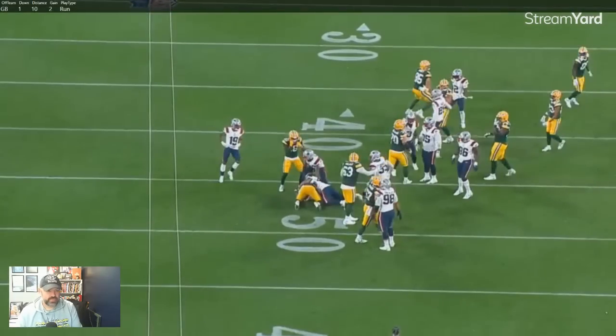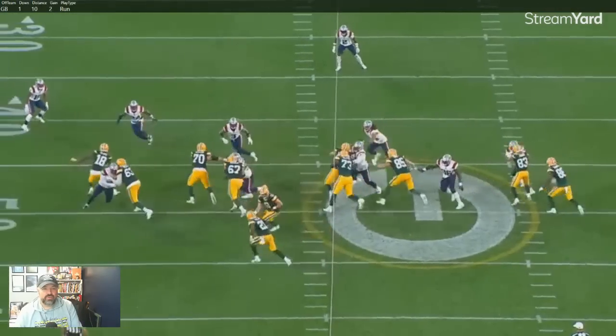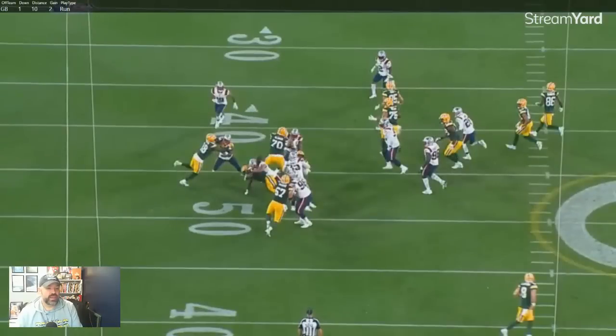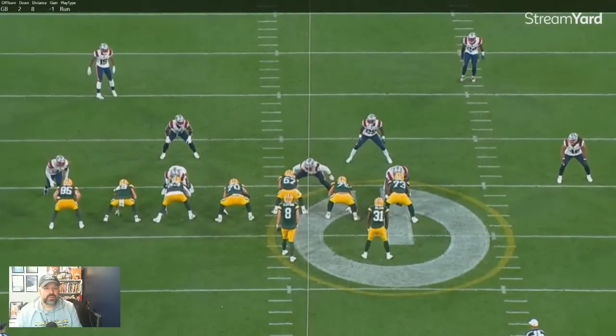Nicely done. Now you could say, if you want to nitpick this, if you can drive that a little bit more, you create a little more space, but the guy does move Walker backwards. He holds that point of attack. So I'll take that.